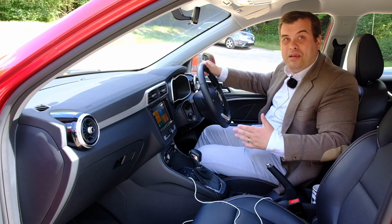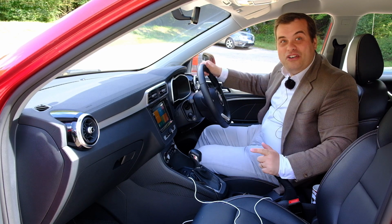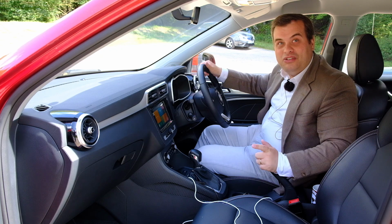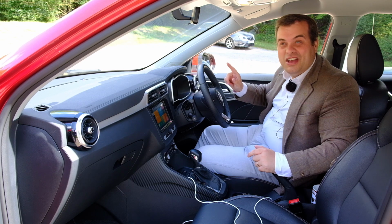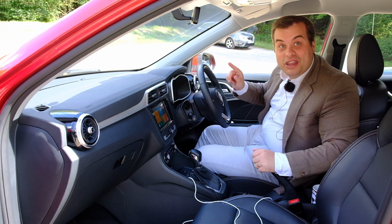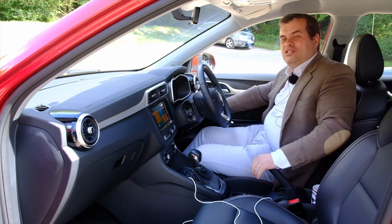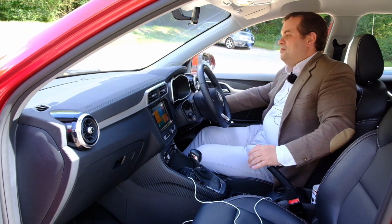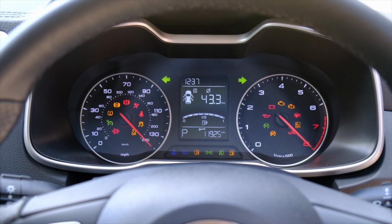The only problem is that it only has Apple CarPlay and no Android Auto unless you buy the electric version. I think I know what MG's marketing policy is. They really want you to be environmentally friendly. So if I just turn the ignition on slightly here, you'll notice the dials do a nice sweep. That's very much like an MG3 as well.